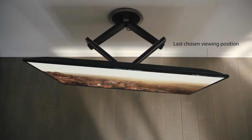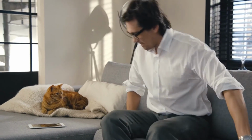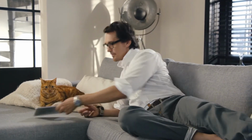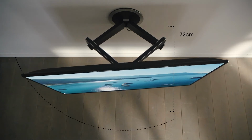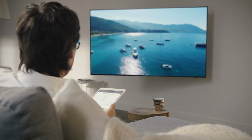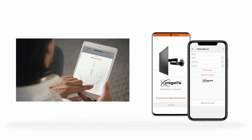The wall bracket that automatically turns your TV in any direction you'd like. And remembers where you were sitting the last time you watched TV. Or how about sitting somewhere else today? The Motion Mount app lets you turn the TV towards you from the comfort of your couch. It's that simple.